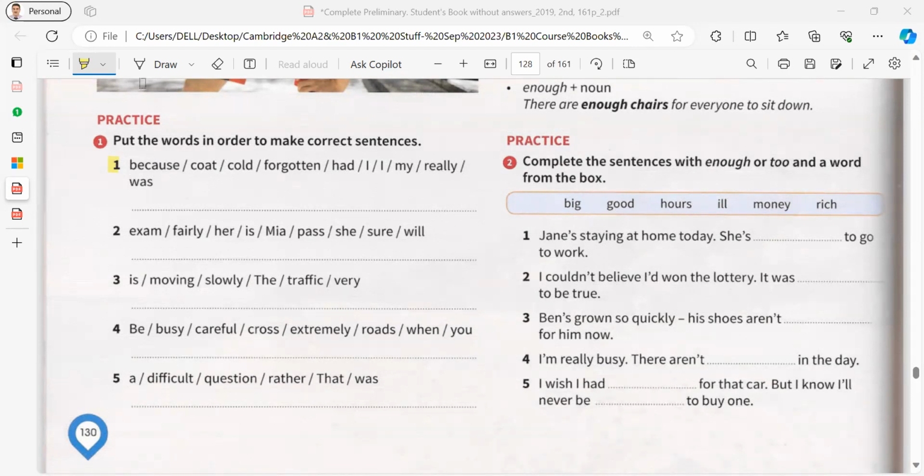Are you done, Nawaf? Yes, teacher. Right. Now, yalla, read your answers, please. Okay.